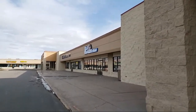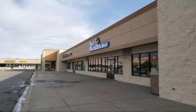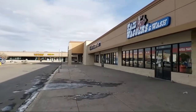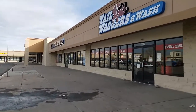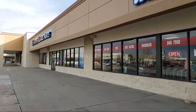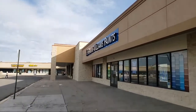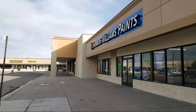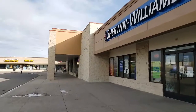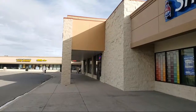Got O'Reilly Auto Parts as well, which is open. We also got Waggers and Wash. That's a newer one. That one was just opening when I filmed the place just down here that we're coming up on originally. That was back in 2019 too. I think I went in here one time. I can't remember though. Got Sherwin-Williams Paints. I think they had a different location at one point or something. I'm not one that usually goes into a paint shop, so.